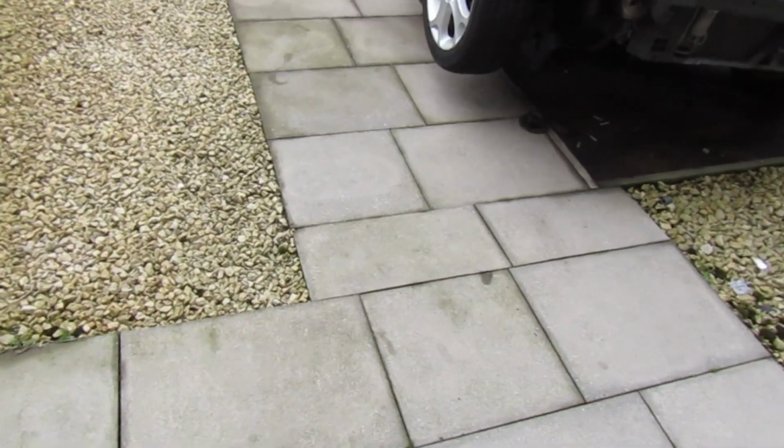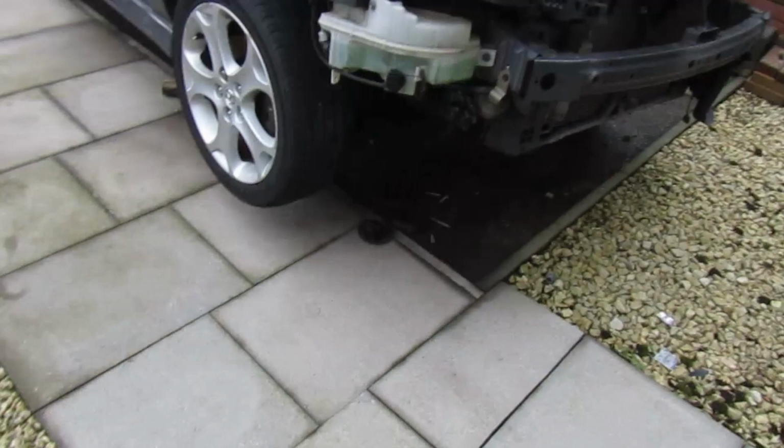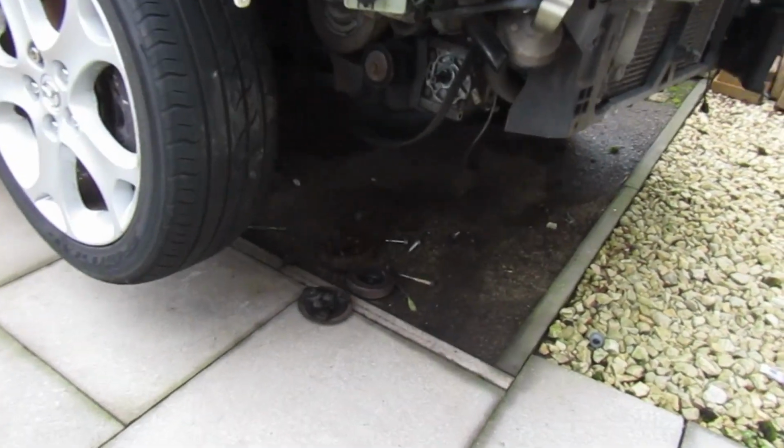Right, so where we last left it, we took the old pump off. I've stuck it back on the car temporarily, only with one bolt, just to keep it safe. Basically, you can see it from there.